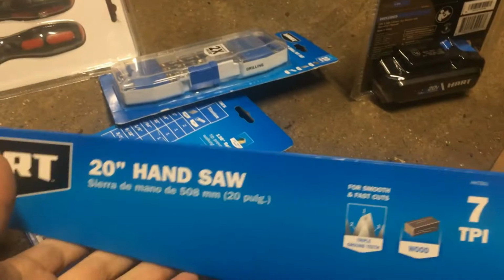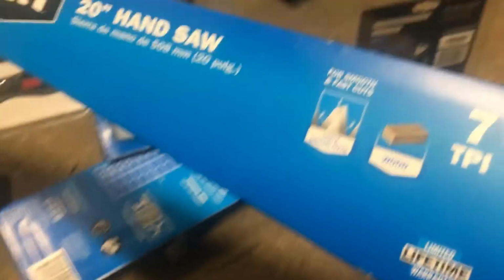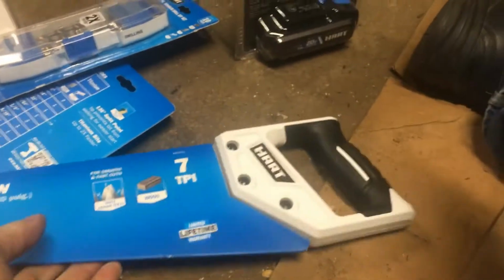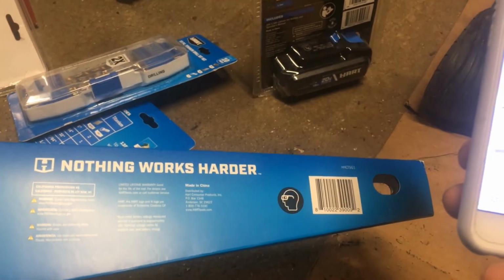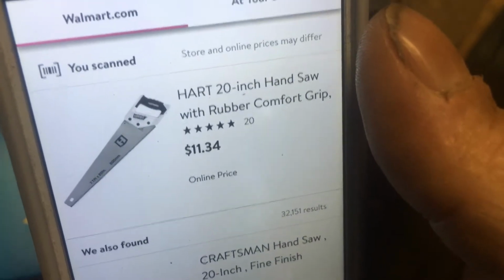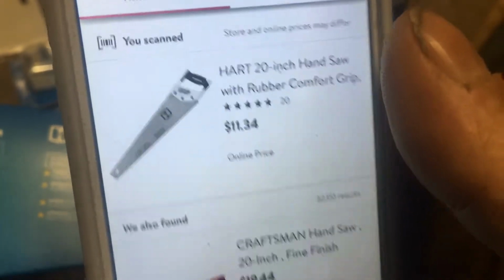These were in the carriage. I mean, you got a lifetime warranty on this? These were $1.40 also. Let's see what the actual price is. Yeah, I should have bought more of these, huh? 11 bucks, I only paid $1.40. Crazy, huh?